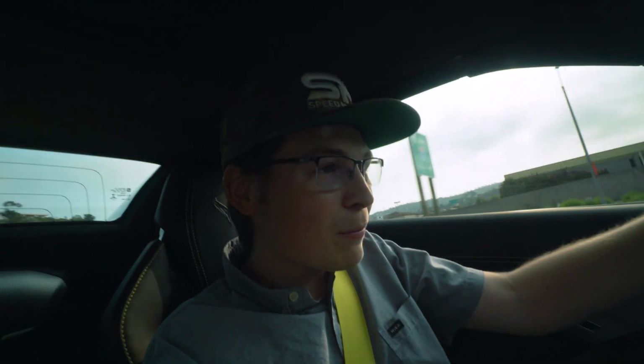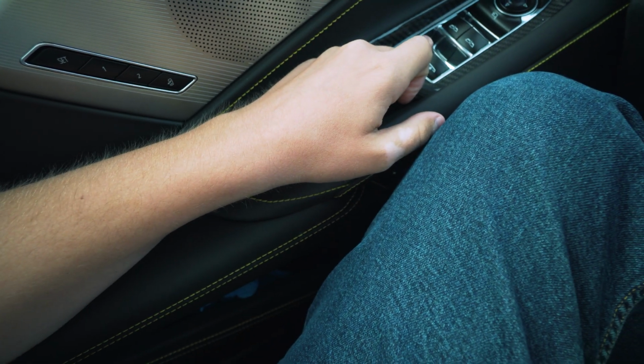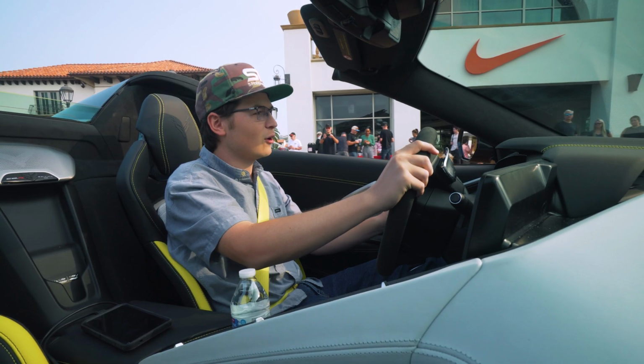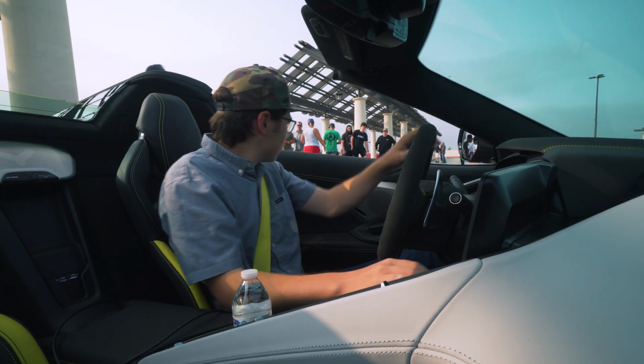And it's even better because these are totally different spec. One's got the carbon ground effects, the other one doesn't. This is a convertible, that's a coupe. And the top is going down. Two C8R editions in one place at one time. Cool.